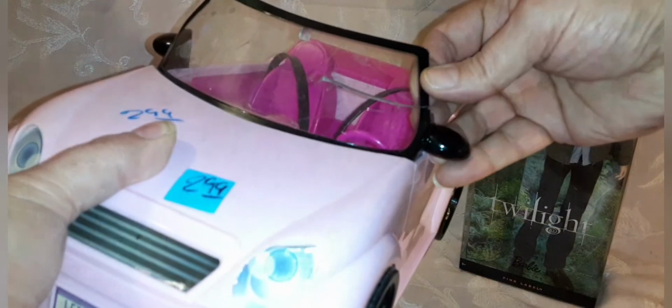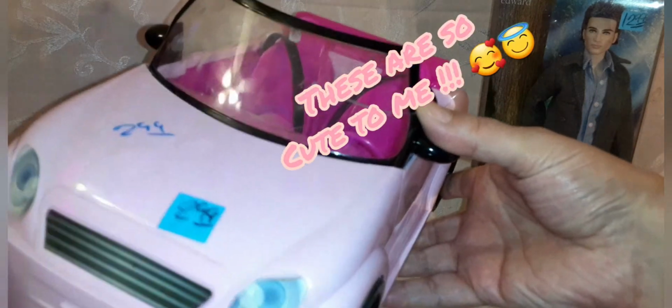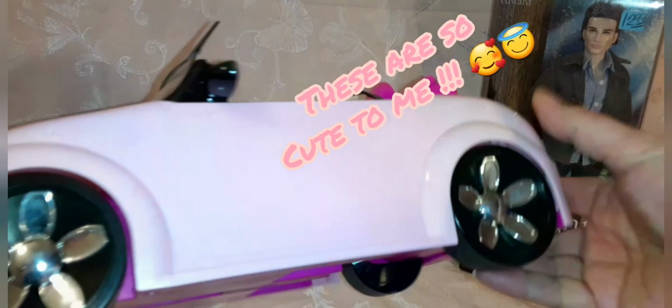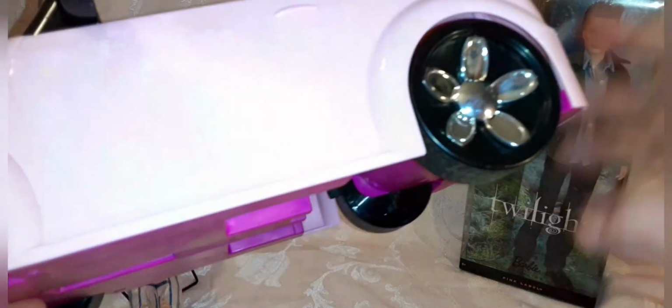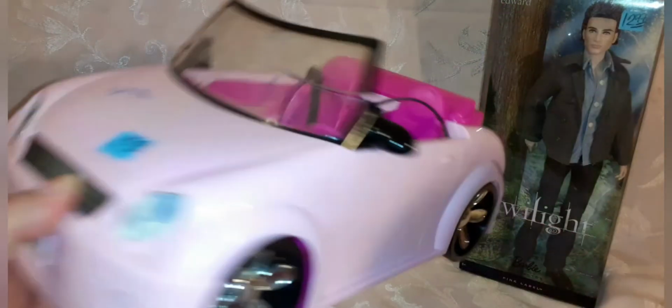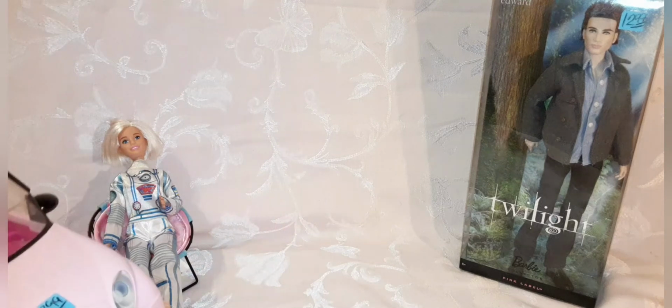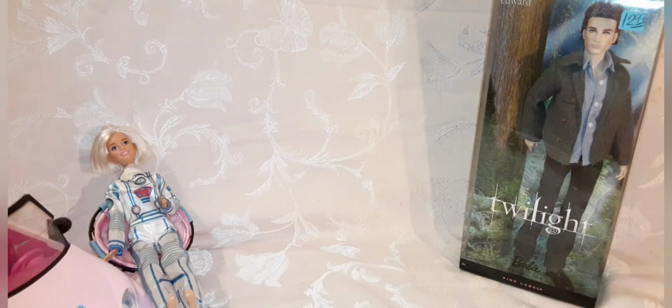I am going to try and fix it up, and I do think it'll be cute to put some of my dolls in someday, because I love pink. And look at these cute little wheels. My fiance picked this out for me. He was like, look, a car for your dolls, and it's all pink. So that's why I got this. I think it's really cute. So there's that. I'm just going to sneak that in.